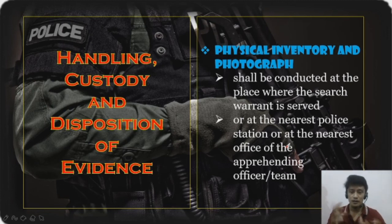Okay, doon sa lugar kung saan mo nakumpiska or nakita, or doon sa lugar kung saan nakalagay doon sa search warrant. Okay? Huwag mong dalhin sa police station ninyo and doon mo na lang pipicturean. That is a violation of the provisions under RA 9165. Okay? Or, meron din naman pwede dito, or at the nearest police station or at the nearest office of the apprehending officer.